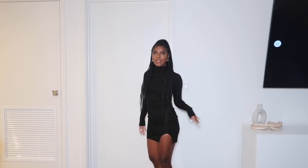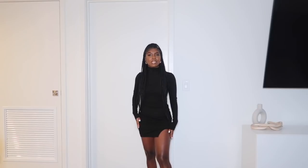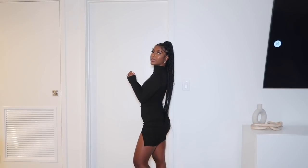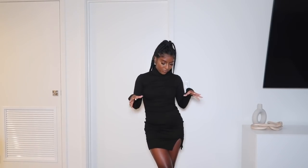So yeah, I thought this was really simple. It can go with multiple things. And then it has a nice little split in it, so it gives a little bit of sexy, you know? So that is cute. And it is a turtleneck, so it will definitely keep you nice and cozy and warm. But yeah, there's not much to say about this dress. If you're looking for a basic, a staple, something to put in your closet, which you can pair with multiple things, this is definitely something to get.